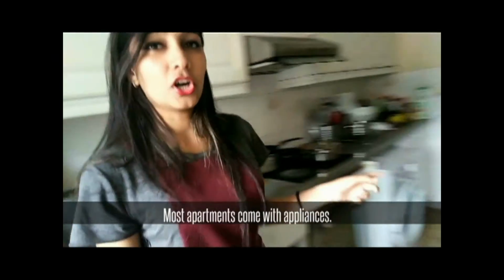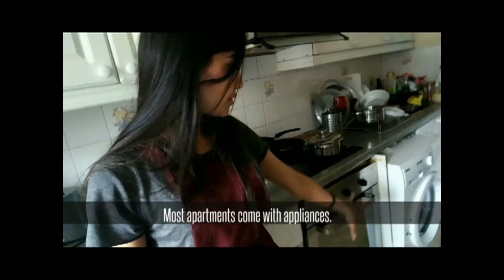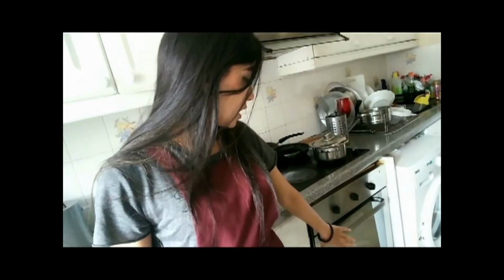In most apartments in Dublin, you get a set of things which come with the apartment, and that is usually a water boiler, a toaster, a microwave, and a refrigerator. So that's something that usually comes with most of the apartments, and you might not need to buy it. And then there are apartments with an oven and a washing machine as well, but it's not always there.